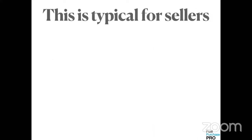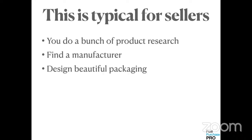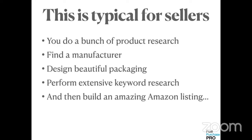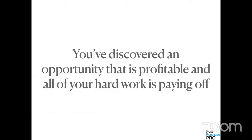It will work in any category, and it really is that good. Let me give you an example. This is typical for most sellers out there. You do a bunch of product research, you find a manufacturer, you design beautiful packaging, you perform extensive keyword research, right? And then you build an amazing Amazon listing, and then it starts selling well. You've discovered an opportunity that is profitable and all of your hard work is paying off.